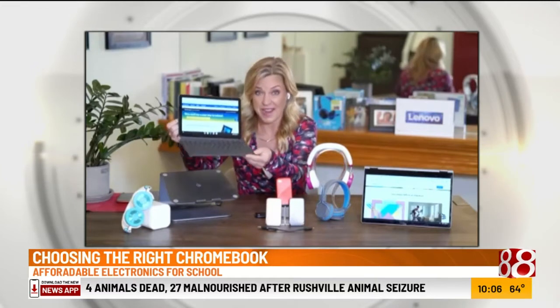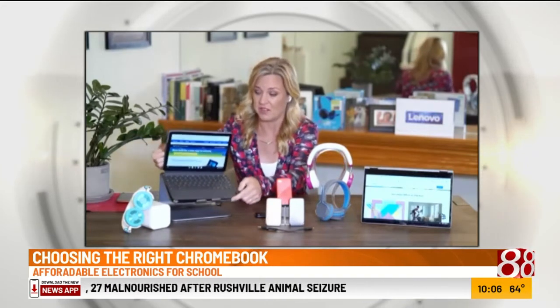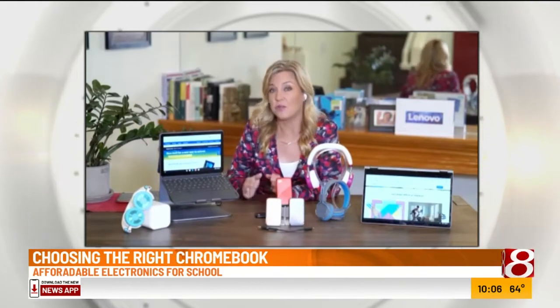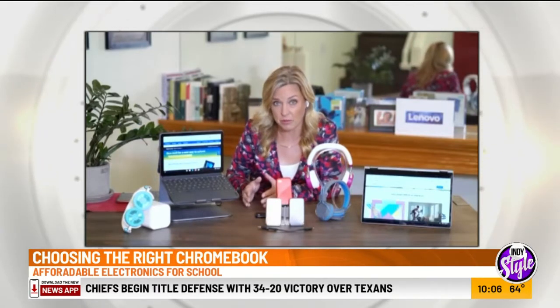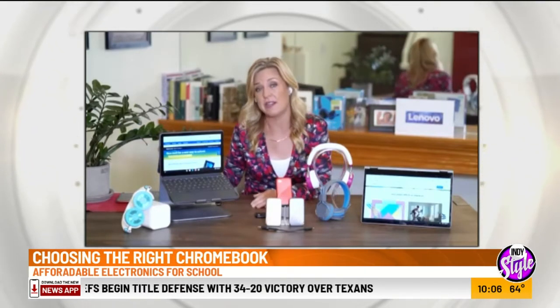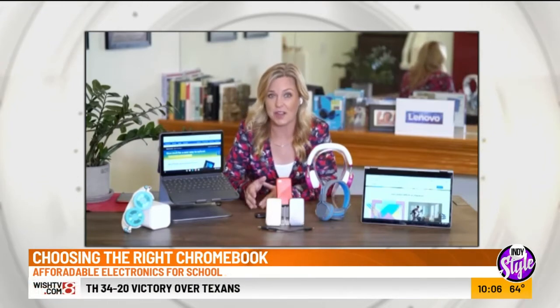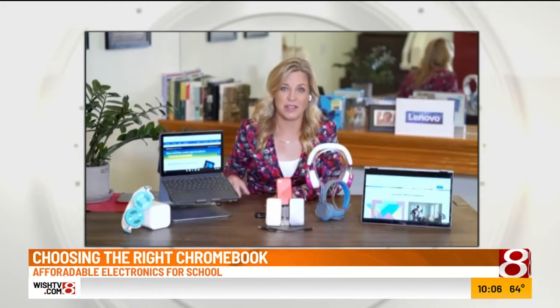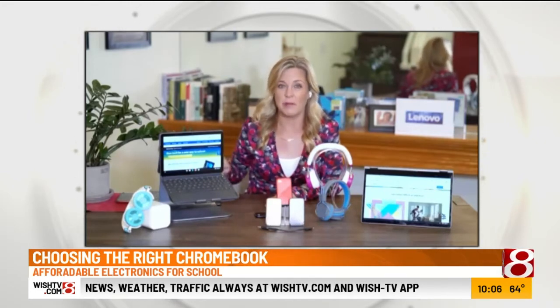This is a fantastic Chromebook. It's one of my favorites. This is a Lenovo Chromebook Duet. It's for sale at Best Buy for around $300. And last time I checked in Indianapolis, there are still several available. But a lot of times you're going to see these special ads for super discounted Chromebooks that are under $200. Some of those won't even make it through the end of this year, let alone the end of the school year. So just buyer beware on those.